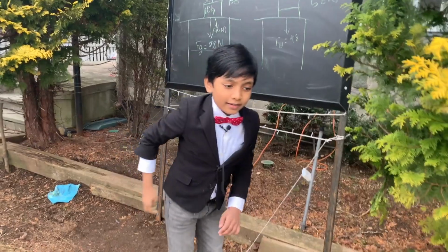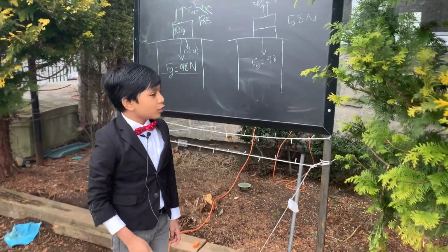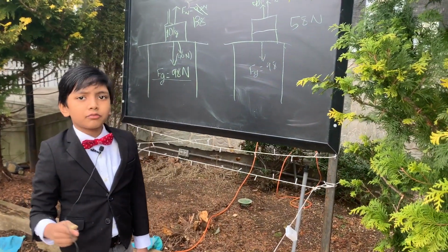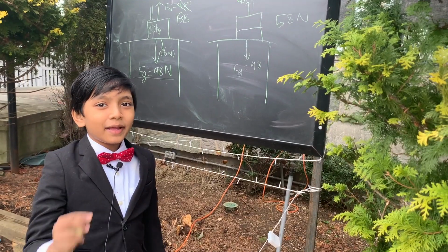Happier. Now, I want you to make my table even happier. Can you figure out what's the minimum force required to make this table happy? Tell me in the comments below.